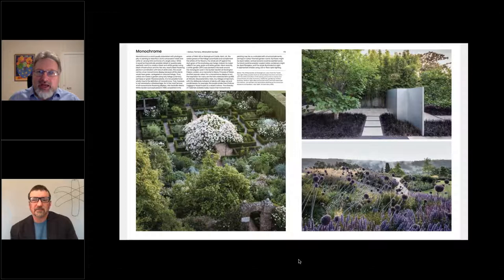So I think it's one of those things where you can say, yeah, we're just going to use yellow, or we'll use yellow foliage and yellow flowers. And I think that can be really effective. Having said that, for the book, it was really hard to find some images of really effective monochrome gardens. And I think this was about as close as we got.